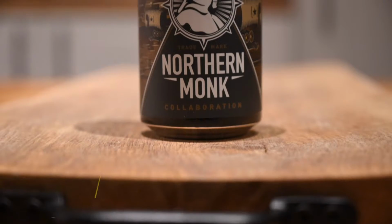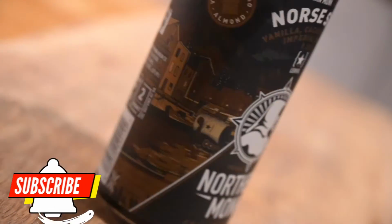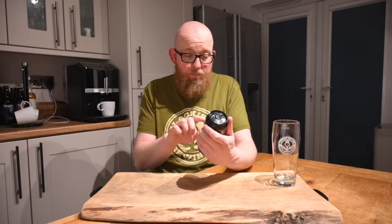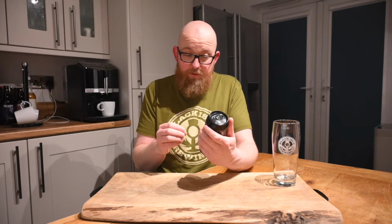Today I'm reviewing this Norse Star from Northern Monk. That's right, I'm taking a look at this. It's called Norse Star from Northern Monk. It's a pretty potent Imperial Stout as far as I can tell, and I don't really know a lot more. On the front of the can it's Northern Monk x Lervig, so it's a collaboration brew with the Lervig brewery. It's called Norse Star and it's a vanilla, cacao and almond Imperial Stout at 9%.